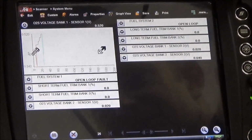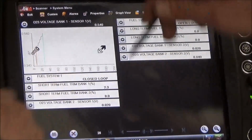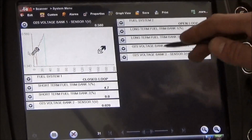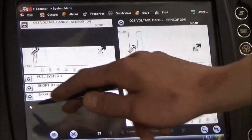Variables upon variables. Oh look, here's closed loop, fuel system 1. Fuel system 1 was closed loop, fuel system 2 is open loop. Now let's do voltages for the other sensors.